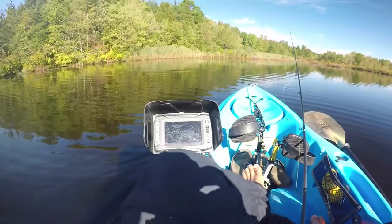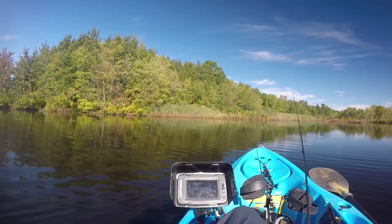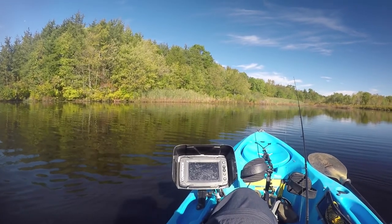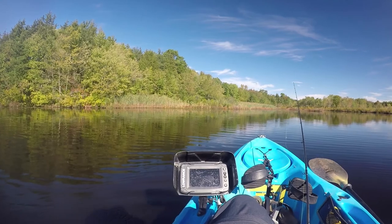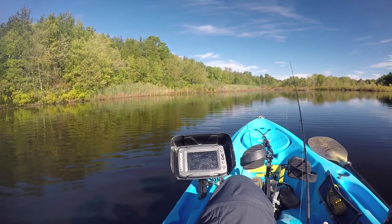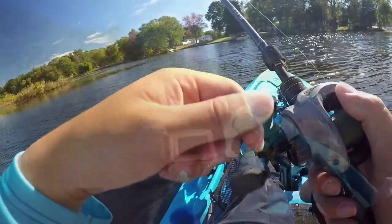Good thing pickerel, the way they feed, they just chomp things down. It's not like bass where sometimes they suck them in a little bit. I mean, pickerel suck them in a little too because they have that little vortex like any other fish. But I'm pretty confident that with their burst speed, they could just chomp things down very easily.